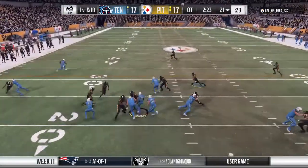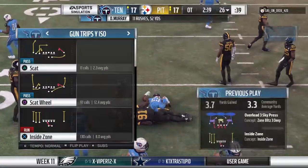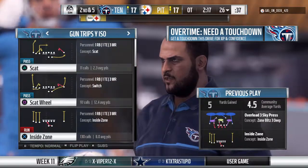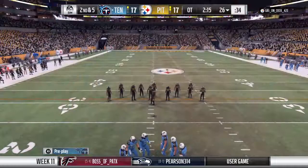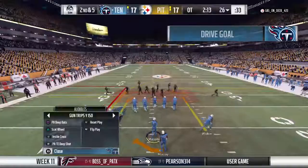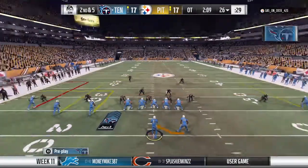They go back to Murray on 1st down. Up past the 25 to the 26, a gain of 5. Partner, I think from our experience together, we have learned that most offensive coordinators are going to tell you, if I'm going to run the football on 1st down, I've got to get at least 4 yards. They got 5 here. They've got to feel pretty good about that one.